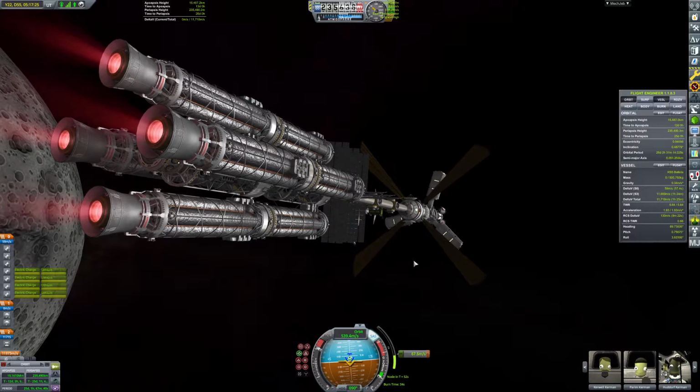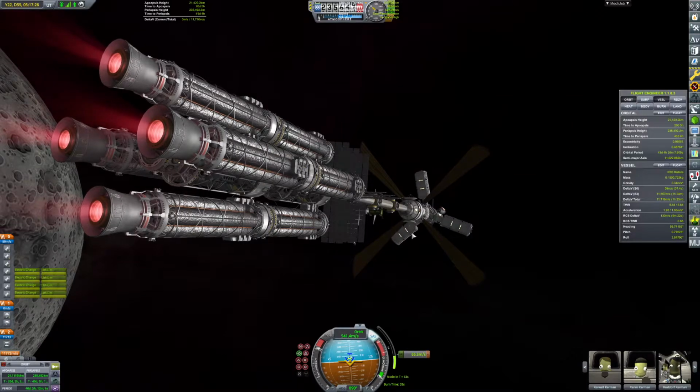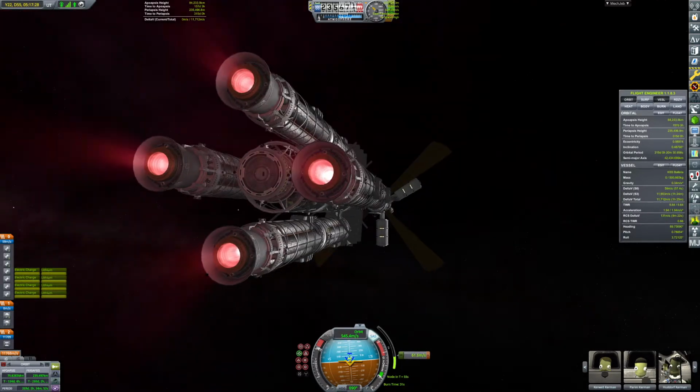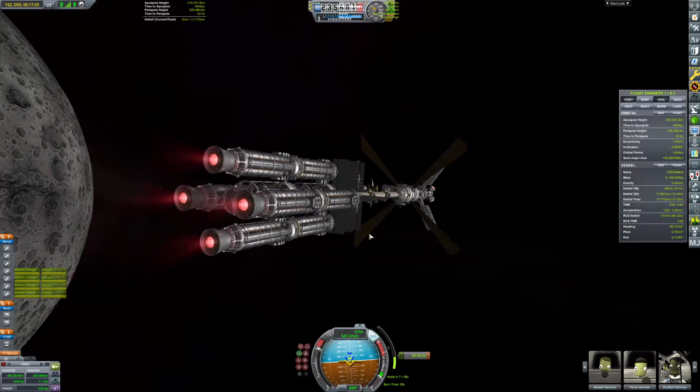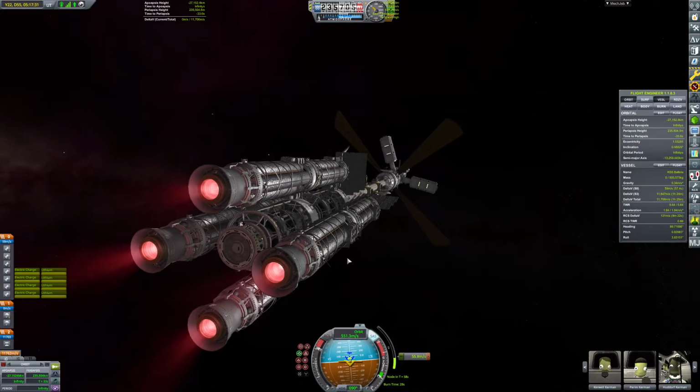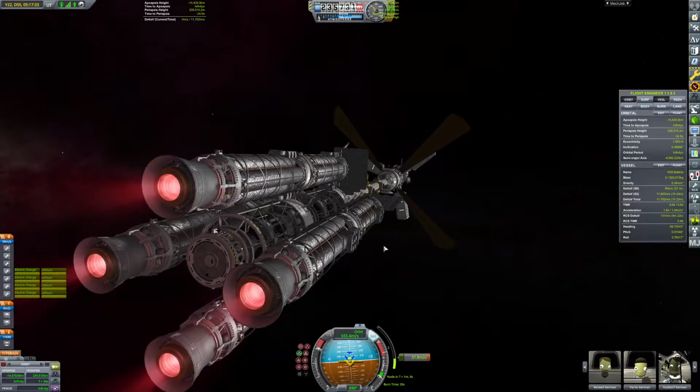Once this is done, we're going to advance till we are in solar orbit, or Kerbolar orbit, whatever you want to call it. And then figure out what our next maneuver is going to be. Then we'll probably go take a look at the Arbalest and see where that's at.